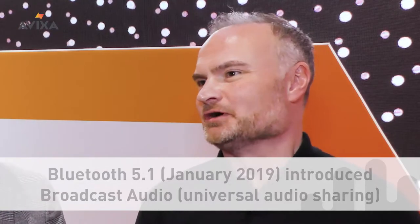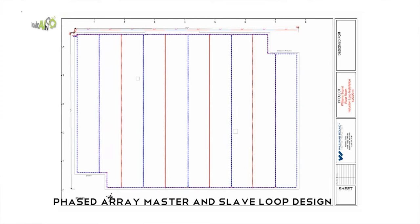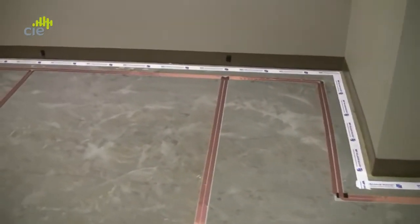So what that means is you could potentially have one Bluetooth transmitter sending audio to a lot of people needing assistive listening, for example. So if we think about assistive listening systems, I guess one of the problems with induction loops is the complexity of designing a system, particularly if you've got multiple systems. Another issue to consider is interference of signals. And the other you talked about is security.